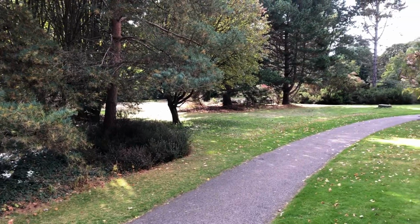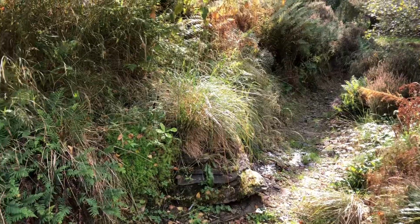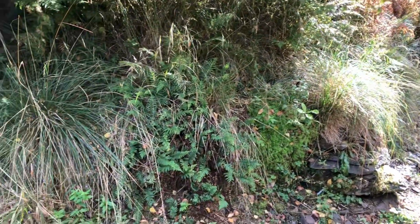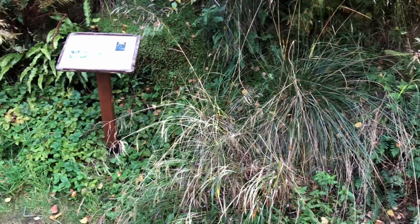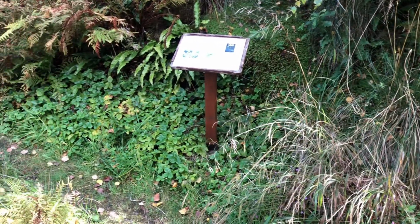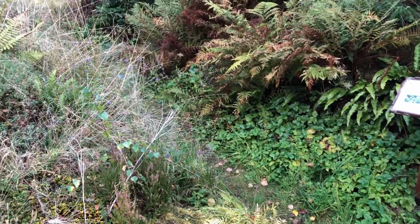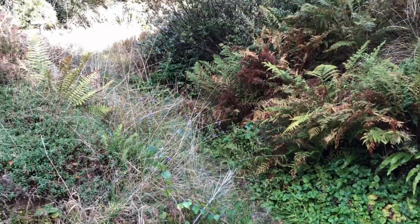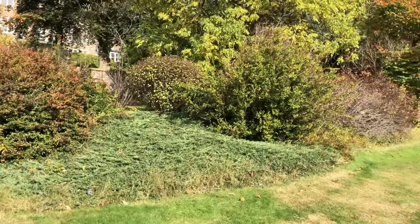So the whole site actually covers 9.5 hectares, which is pretty big. They also do a school program and a volunteer program as well. So if you are local and you don't have access to a garden but you'd really like to get hands on, there are opportunities to volunteer. And again, in our description box, we'll have the link for the Botanic Gardens, so you could have a look there.